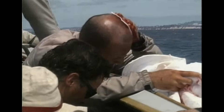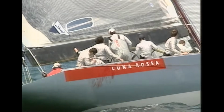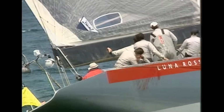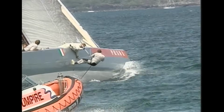It's Matt Serena on board Prada. He's had a crack to the head, and while he's out of action, it also means that a couple of others take time out to give him assistance. So what we're hearing on board Prada is that the injury is not concerning them too much. There is a bag on the keel, and Torben Grail is saying, I want someone to go over and get it. And there they are working at it now.